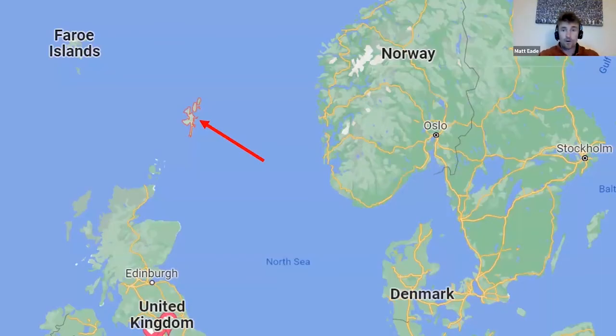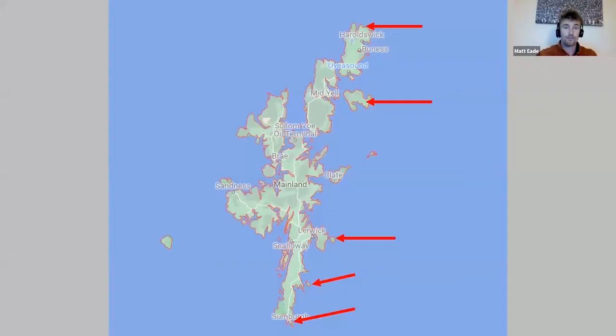So where is Shetland? There it is, quite a long way north above the UK, but roughly on the same latitude as Oslo. So it's rather distinct, a distinct avifauna compared to the rest of the UK that we are used to down here.